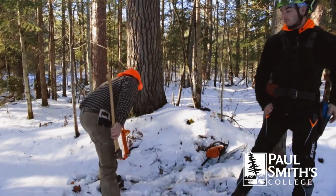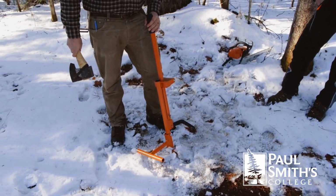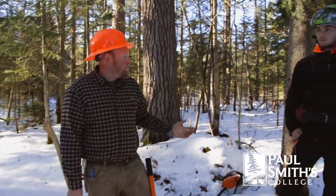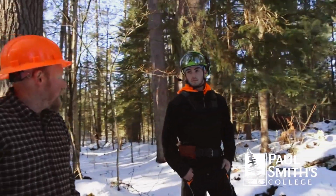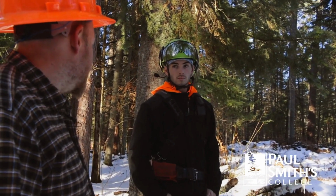We have a few tools with us that we're going to use. In addition to the obvious chainsaw, we're also going to be using axes. We also have our log ox forestry tool back here that we'll be using as well today. So Dana, when you approach a tree, the first step is really to inventory the hazards, right? So could you say something about the hazards around here?